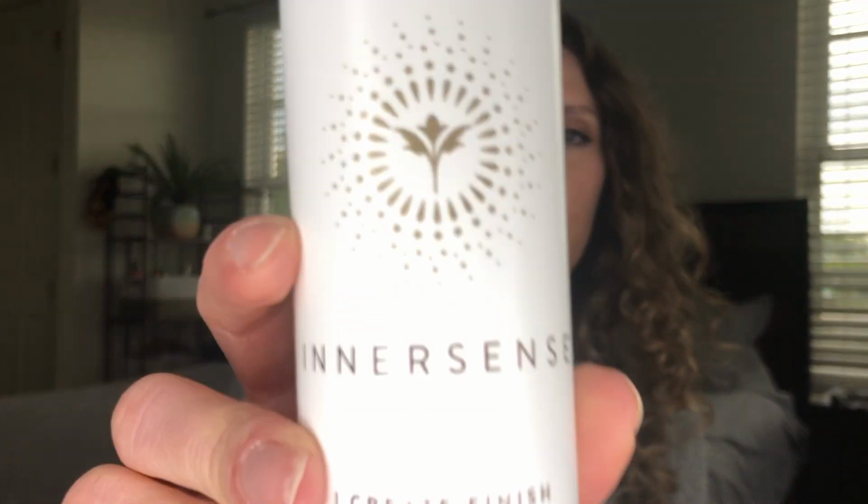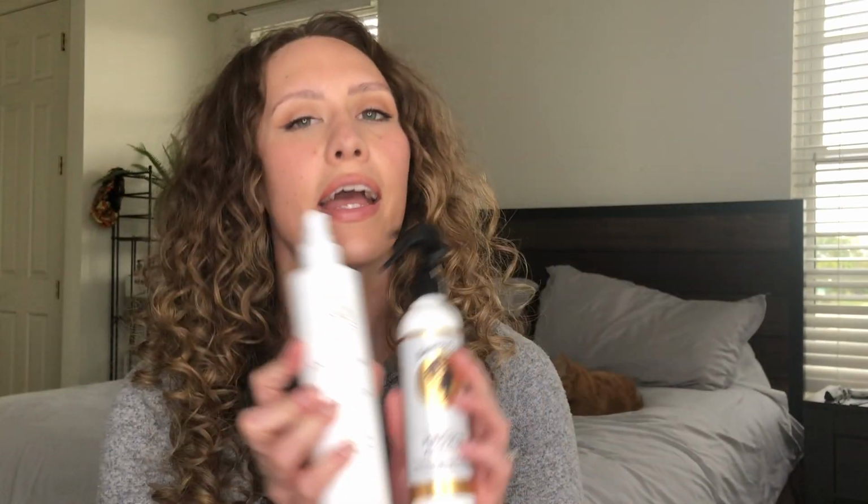Another product I would recommend that you have on hand is some hairspray. And actually, I think these two might actually be curly girl friendly. I know for a fact that this Bounce Curl hairspray is, and another option is the InnerSense I Create Finish. Highly recommend both of those. I use these on day 5, 6 hair. When I start doing my little updos and braids, I'll spray some hairspray on, or if I need to go to the gym and I don't want my hair going anywhere.